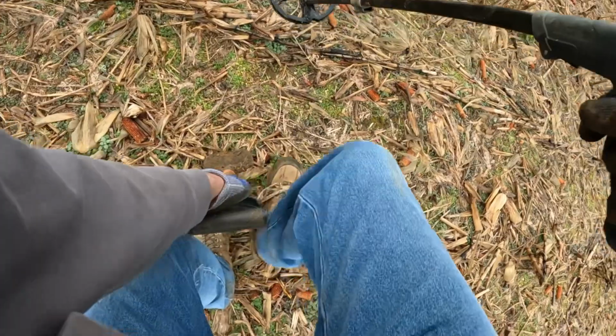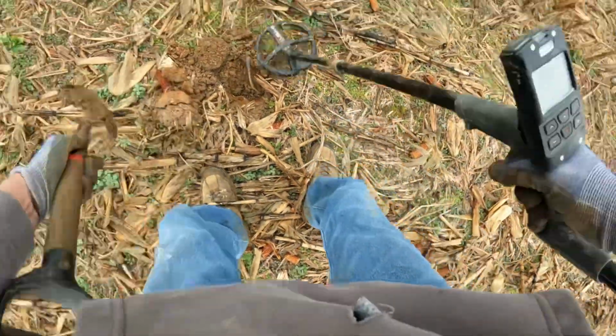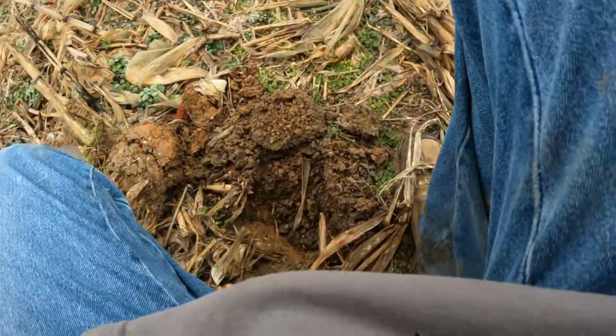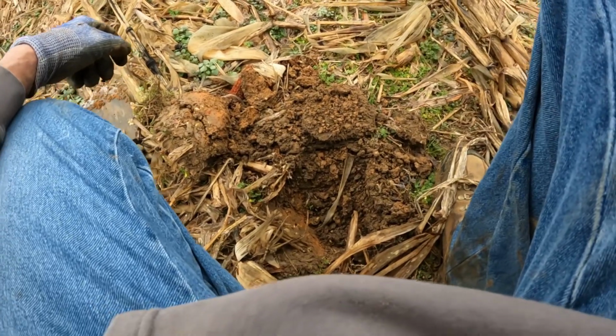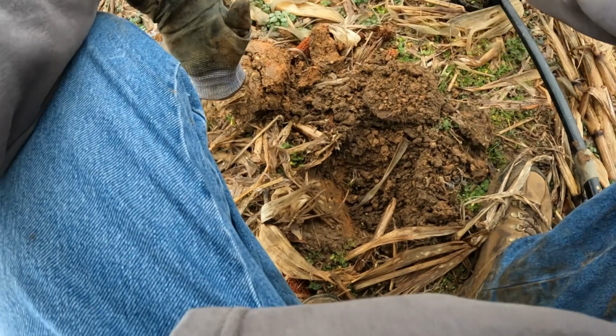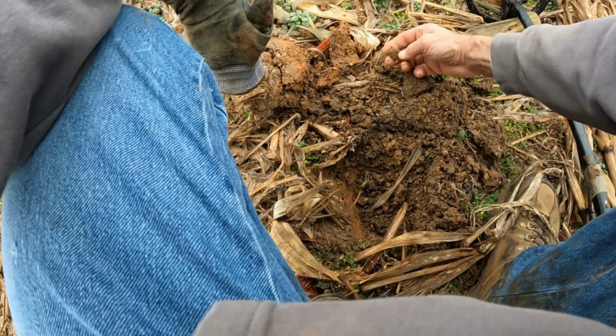We got to dig at. That's 68 or 69. Sounds really good. Cut it out, whatever it is. We're gonna have to use the detector to pinpoint. Oh, I think I see it. Right there it is.